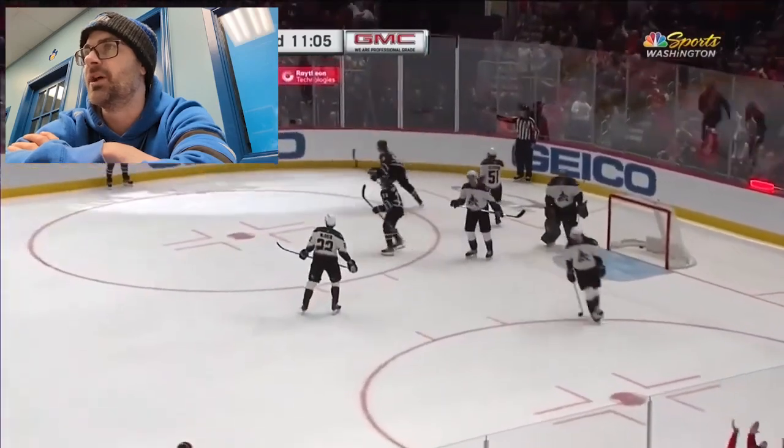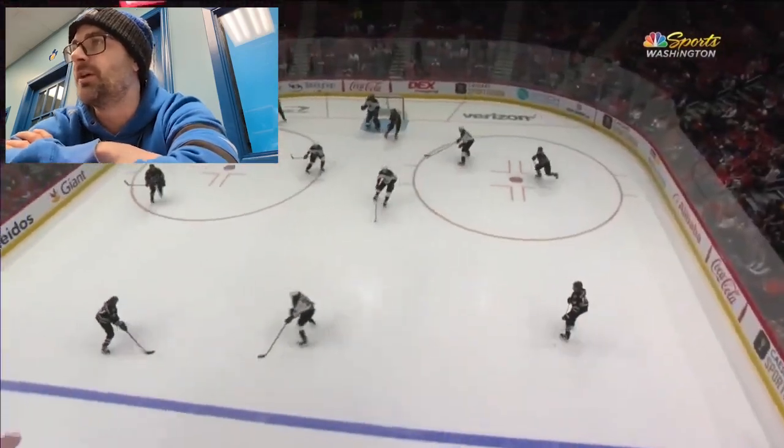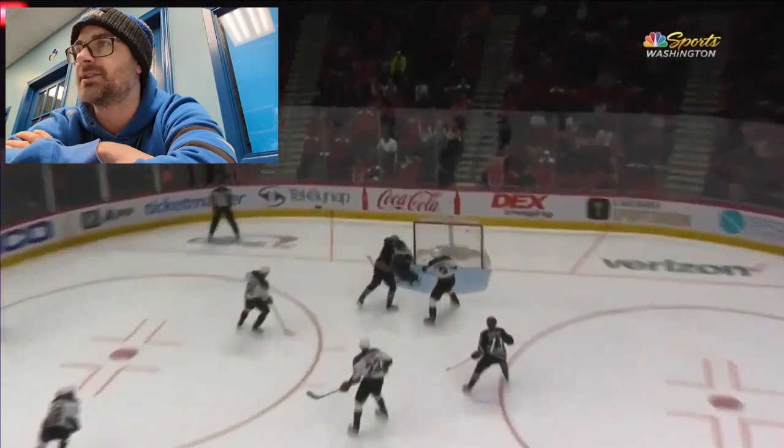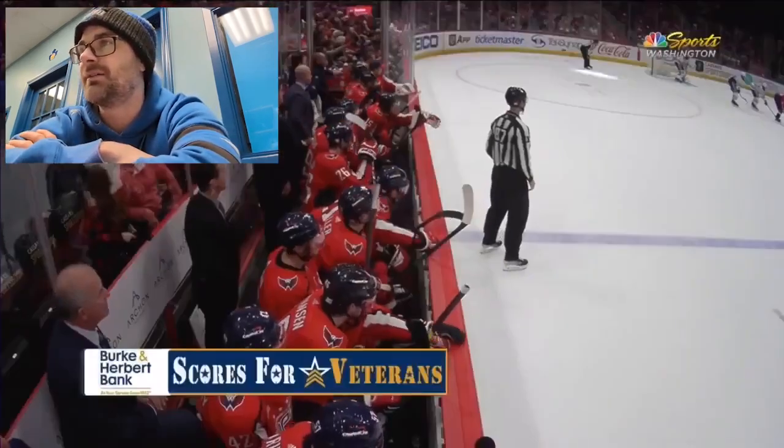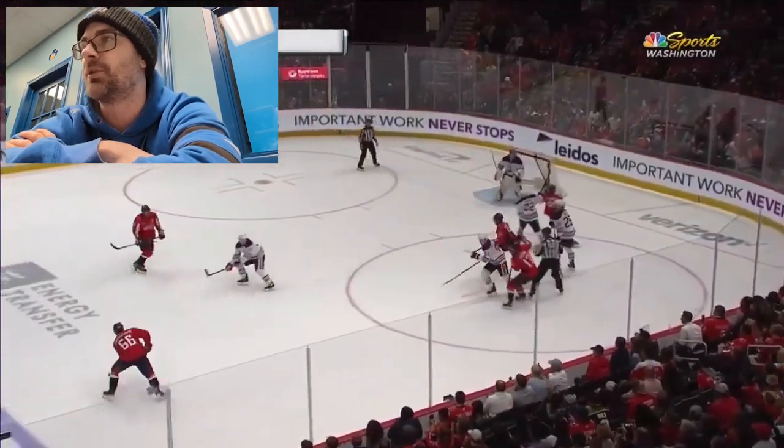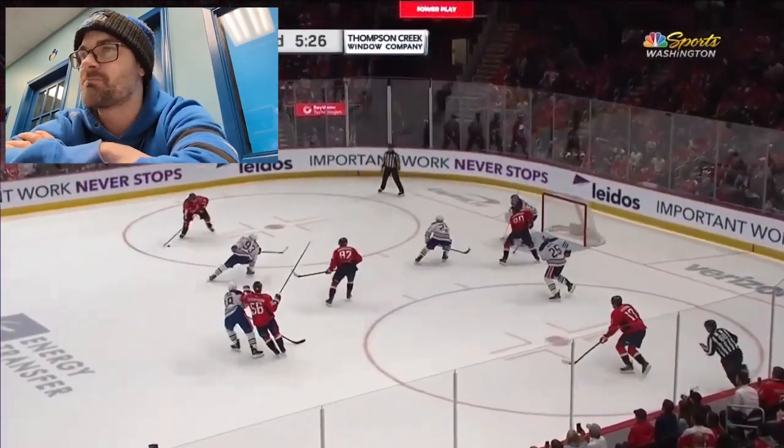Oh, I remember this one. I remember this one because take a look at 51. Take a look at the guy that should have been blocking the shot. He stops and he hesitates, and he does not want to get in the way. And he does not go out to shot block. And Ovechkin just rips it.